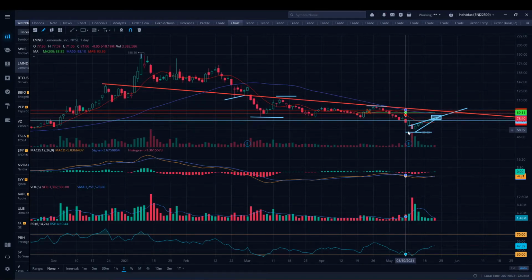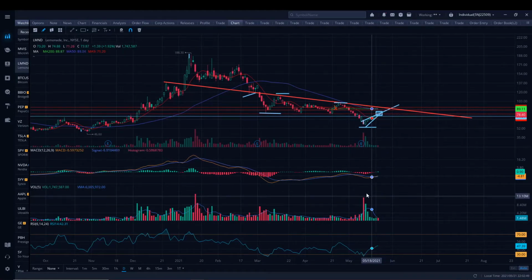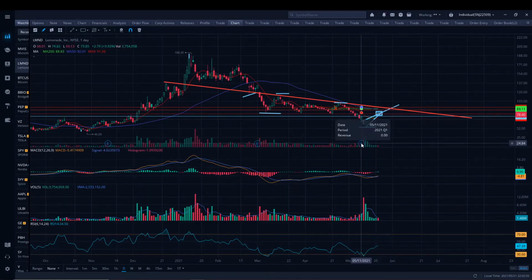So definitely keep an eye on that. And if we could get above that high of the $100 level, then that will be very attractive to the longs as well. We have seen an increase of volume, which is very nice. Just a big increase. If we see this increase accordingly, then you might see a very nice reaction.